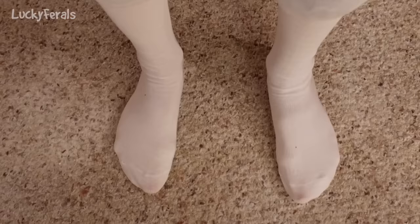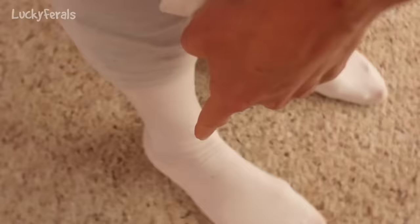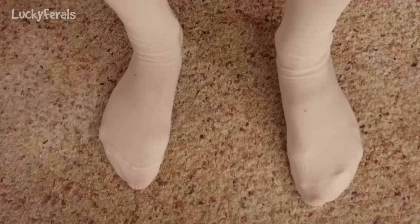So I got my Amazon order today of my new white knee socks, and just walking around cleaning up those two plates of water, there's four fleas on these socks. So obviously those plates of water and soap don't work.